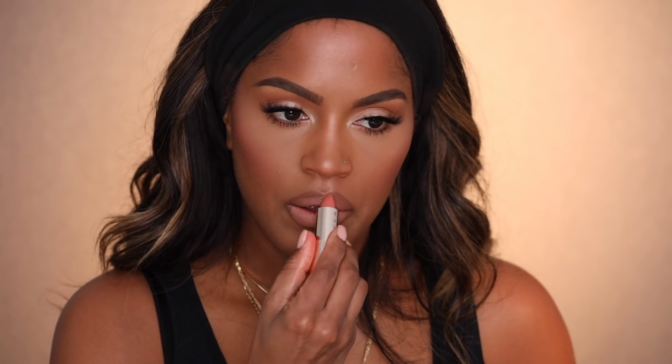I love nudes. Where's my white? All right, lined with the KKW Nude 2. Let's try this on. This is called Yours Truly. Ooh, yeah, this is good. She might have been right. Ooh, I actually like both the nudes in this collection.